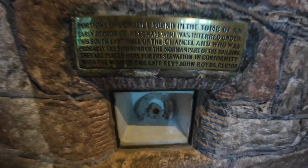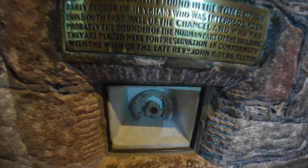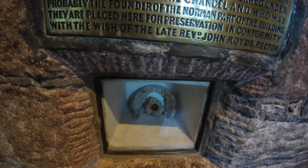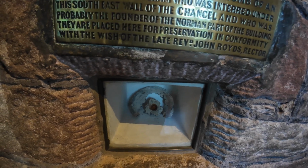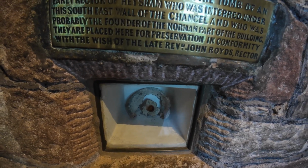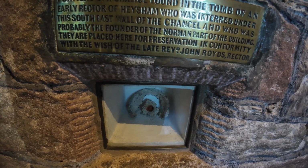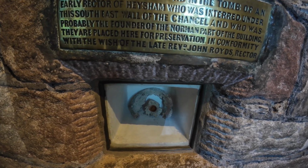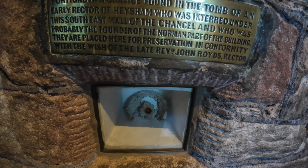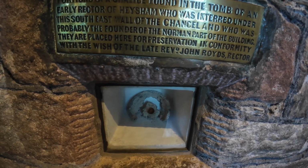This is quite interesting as well here, just set into the wall. It says portions of a chalice found in the tomb of an early rector of Heysham, and who was interred under the south-east wall of the chancel, and who was probably the founder of the Norman part of the building. They are placed here for preservation in conformity with the wish of the late Reverend John Royds, who was the rector.